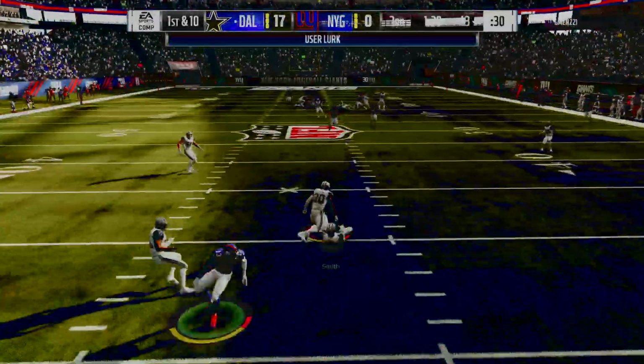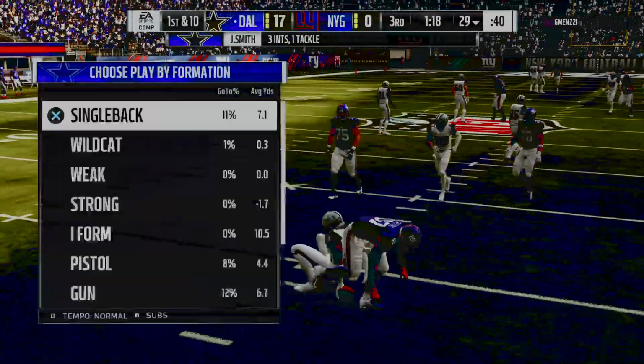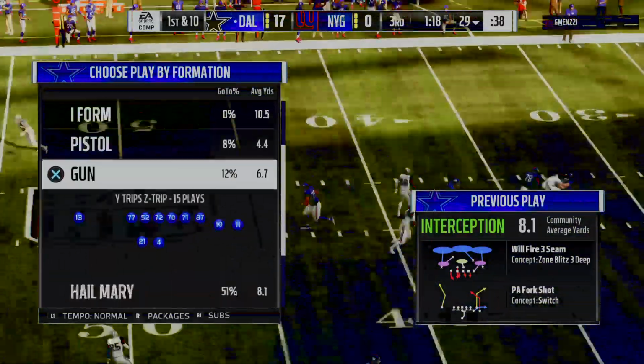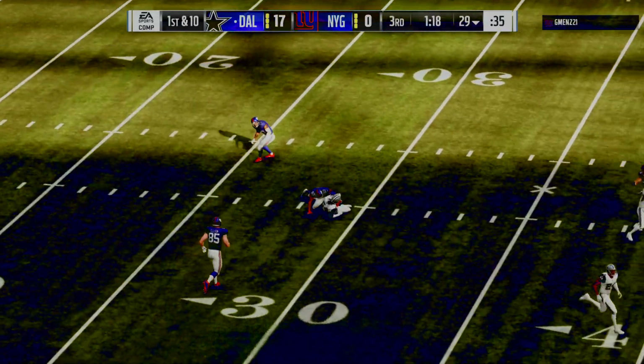And his pass is intercepted for the fourth time today. Picked off by the linebacker, Jalen Smith, and they will take over at the 29-yard line. And that gives him now 3 interceptions in the game.